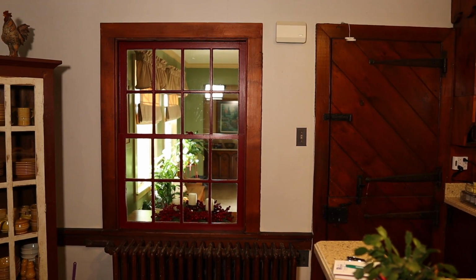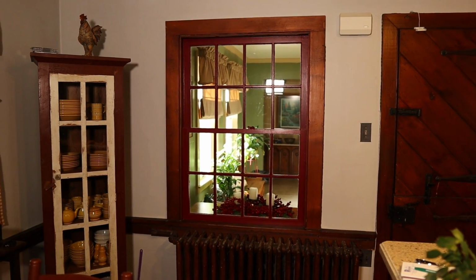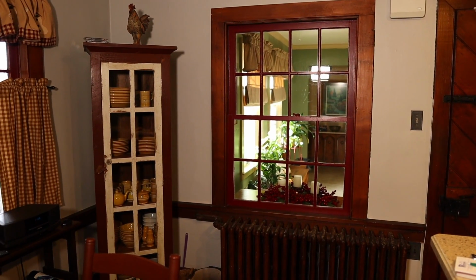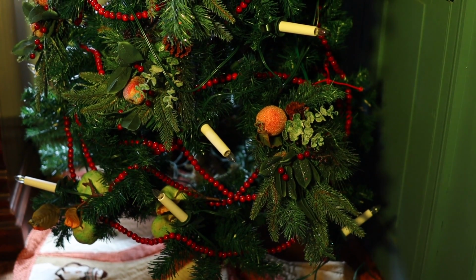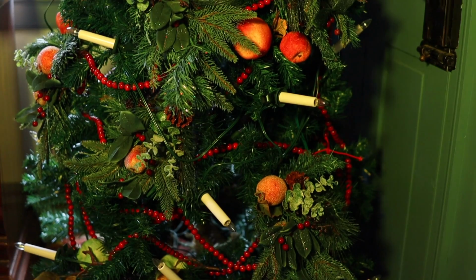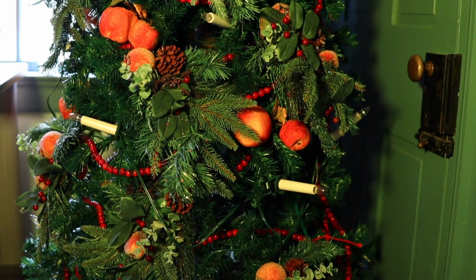Two other additions were put on, one in the kitchen and another upstairs bedroom was added in the late 1800s or the early 1900s. After that, in the 1950s, there was an addition put on the back, which is kind of like a mother-in-law suite.